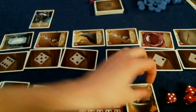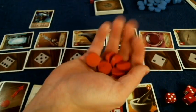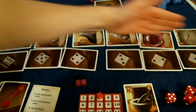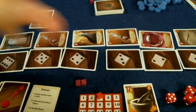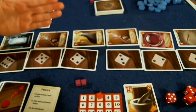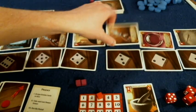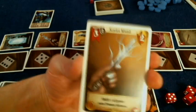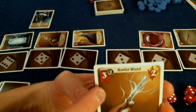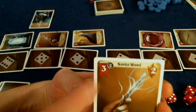Now that's going to cost me what's called a power stone, which are these guys right here, but still that can be very useful because you are going to be able to play your power stones on these cards out here. And think of this aspect as an area control game. You are going to be trying to control these cards and eventually win these cards. How do you win the card? Well, if you'd like to win the Novice Wand, you are going to need to have 3 power stones on there, and then you're also going to have 2 more than your opponent.